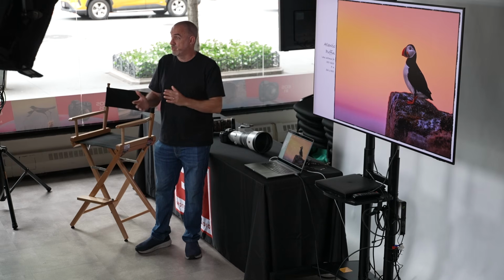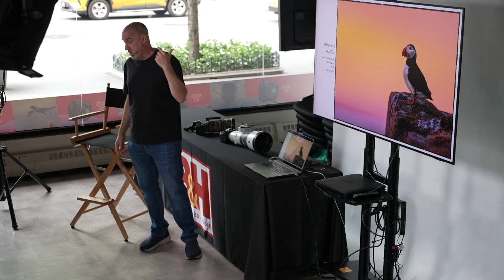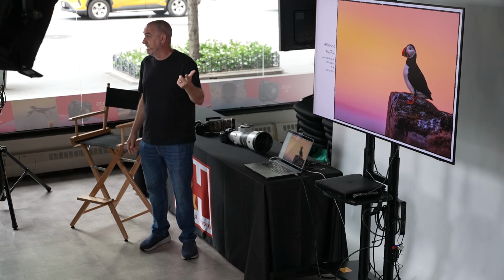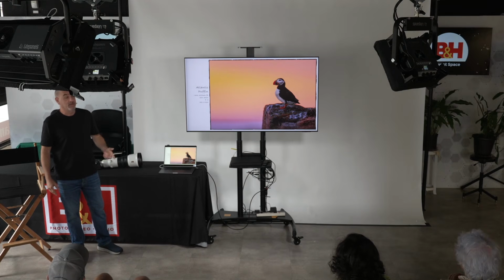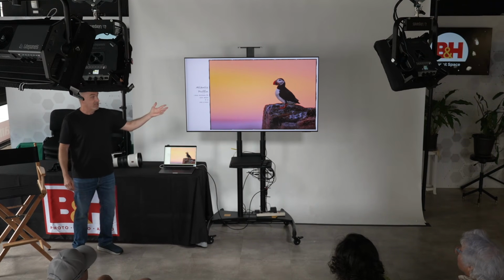You've got to know location, right? Things like, well, if I go to these cliffs, where's the sun going to be? If I want this sort of shot, can I get it in the morning? Can I get it in the evening? Where can I get color? Where do I position myself? How do I get close enough to not scare these guys?